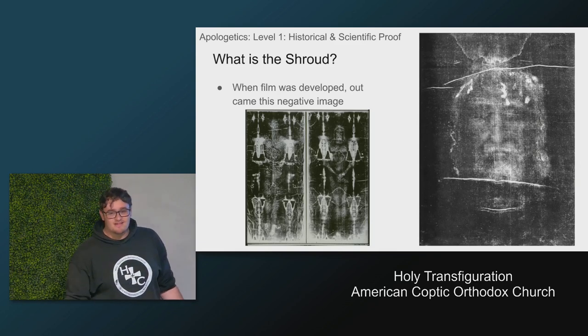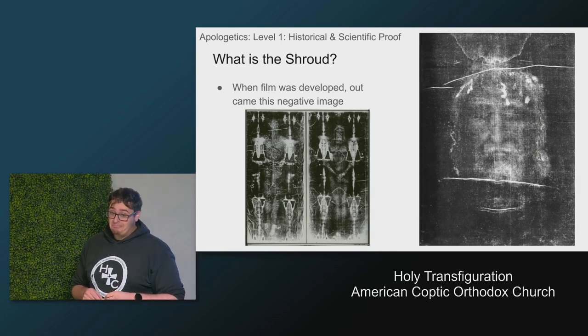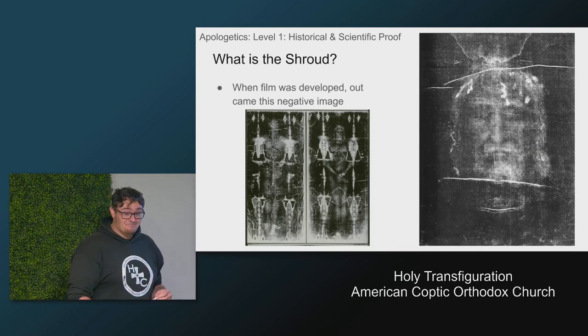There's something really interesting here. If you look at his forehead, there's a little blood stain of the number 3. That's pretty cool. This is all info that's on it.